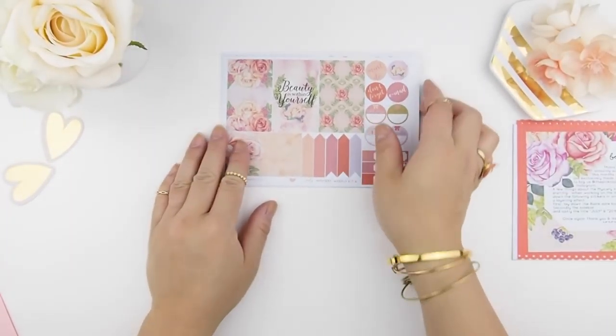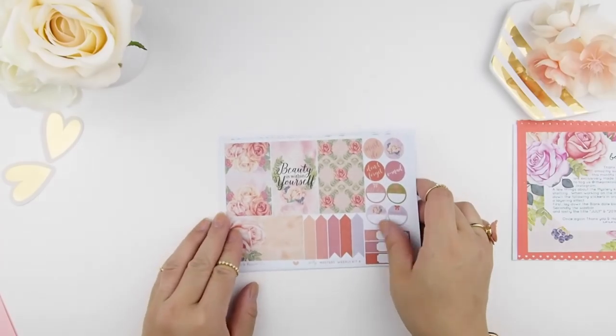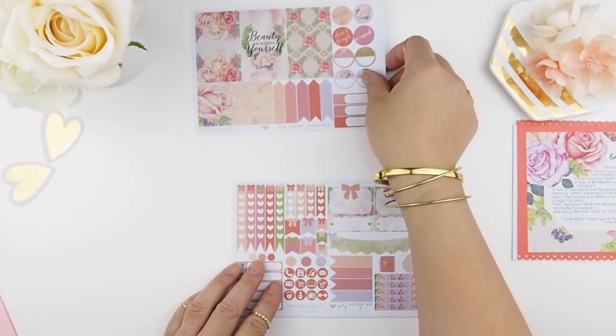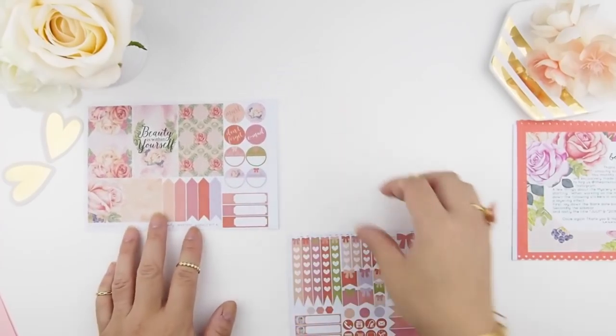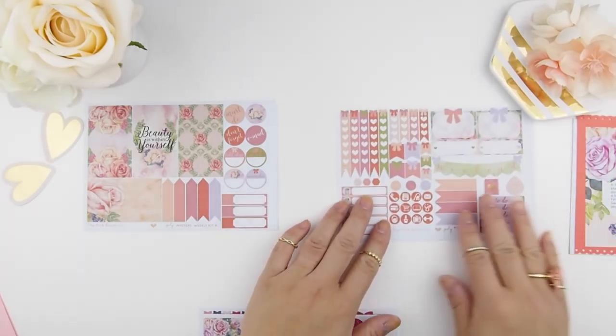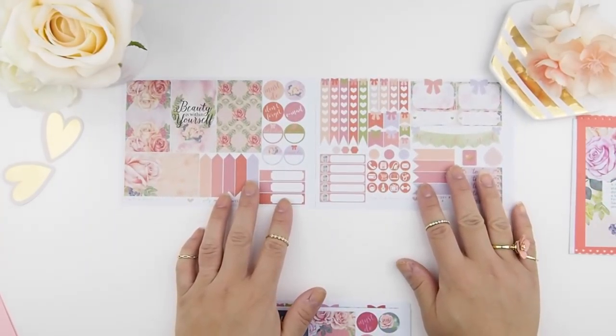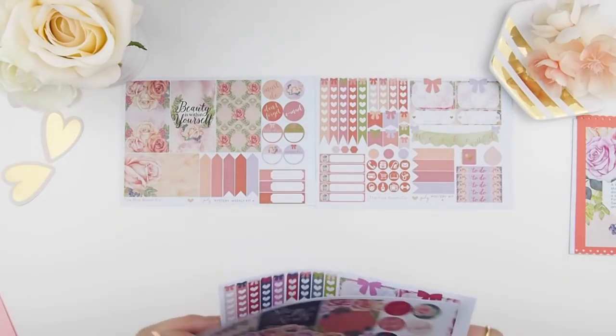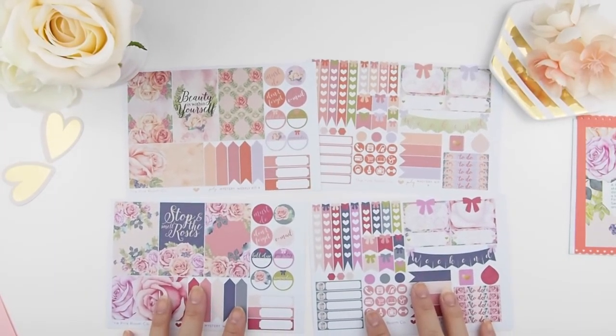And now on to our weekly kits. So here is kit A, as you can see. It's a sheet of four full boxes, a few page flags, a few circle stickers, and appointment stickers. And the second page is more for your functional side of the planning. And this is kit A, and kit B is the same layout but just a different color scheme.